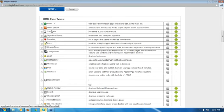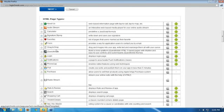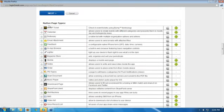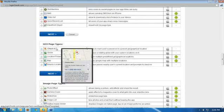For example, about us, audio streams, calculator, signature stamp. You could do that. And you also have native page types. So here, dictionaries, calendars. You also have geo page types.